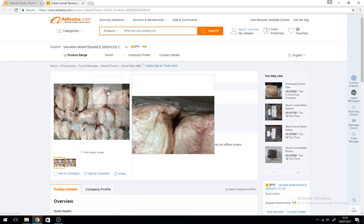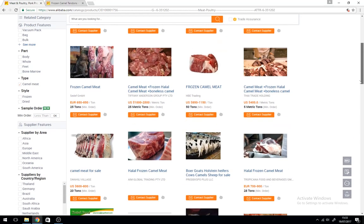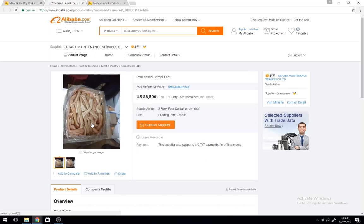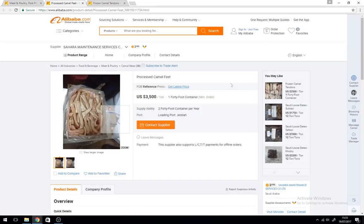Hey, if you go back to the camel meat page, there's some other good stuff here as well. Look, if you go down a bit, can you see the processed camel feet? Where is that? Oh, yeah, look at that. Oh, they're lovely, aren't they? Have a click on them. They're gorgeous, aren't they? Oh, look, $3,500 a ton. Everything's $3,500 a ton when you're talking about bits of dead camel. It's just the standard rate for camel parts.